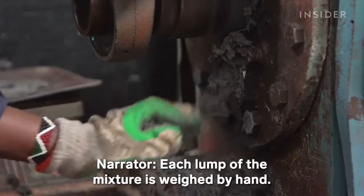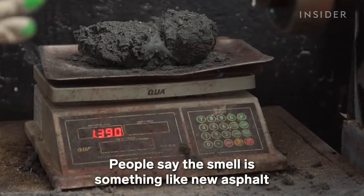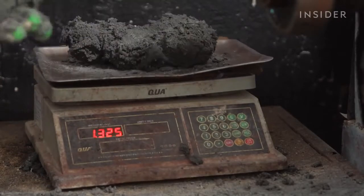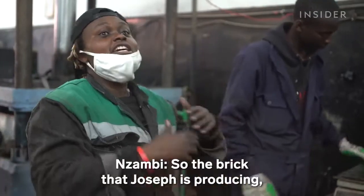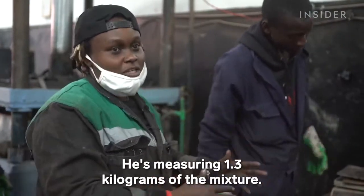Each lump of the mixture is weighed by hand. People say the smell is something like new asphalt on a hot day. So the brick currently Joseph is producing is a 1.3 kilogram. So that's what he's measuring. He's measuring 1.3 kilogram of the mixture.